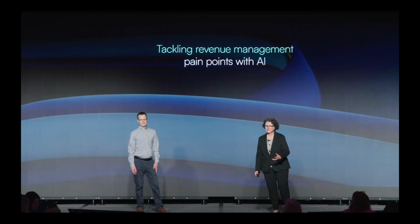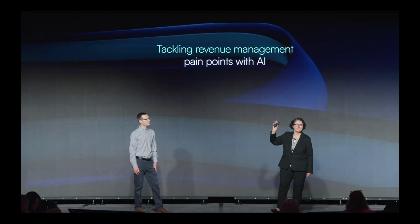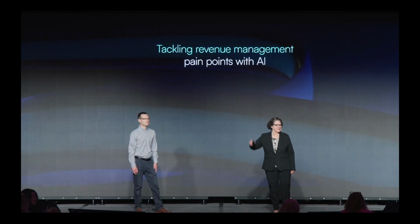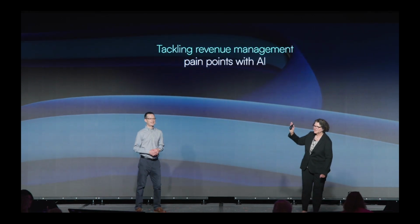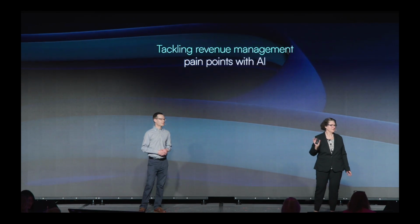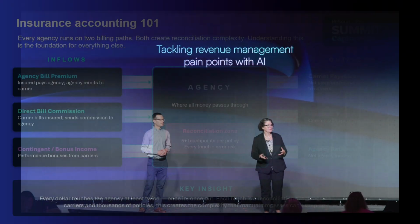So before we get started, raise your hand if you've ever worked in accounting, please. Got a couple? Raise your hand if you've ever dealt with anybody that works in accounting. So I think this session will be relevant for everyone, even if you're not in that financial department. What we're talking about is revenue management.